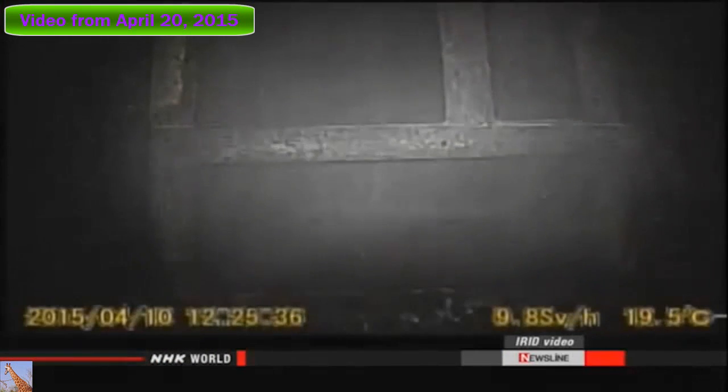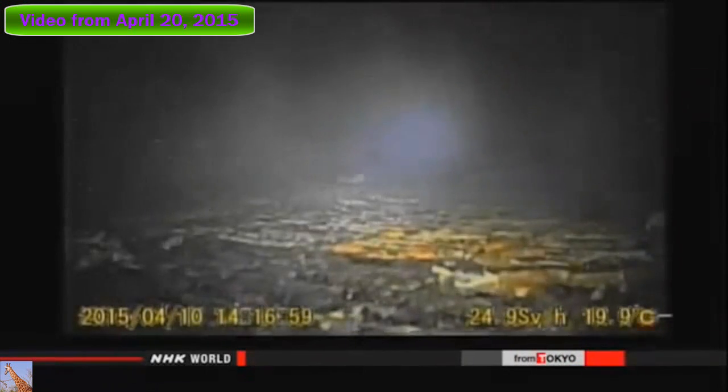We can see fist-sized objects falling, and also what appear to be metal clasps. At this point, we aren't sure where they came from. Experts say the white dot in the video was probably caused by radiation. The camera showed steam rising inside the vessel. Kovac says that's probably water at the bottom evaporating. But he said the video doesn't reveal anything about the state of the melted fuel.